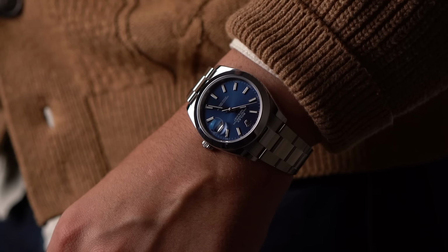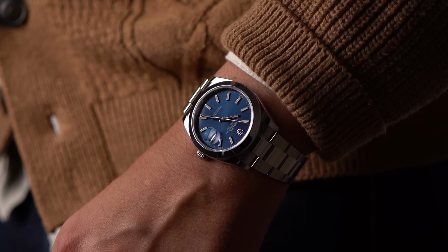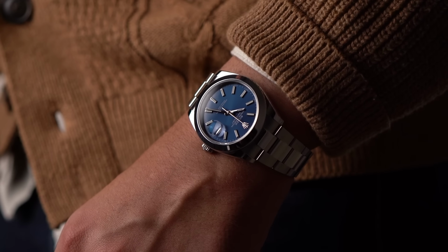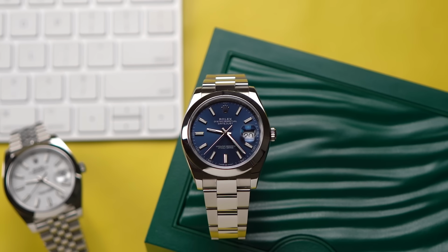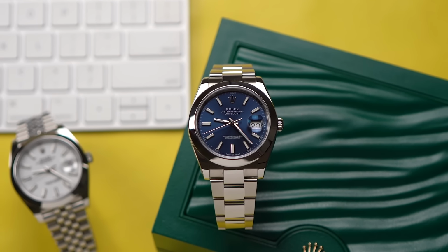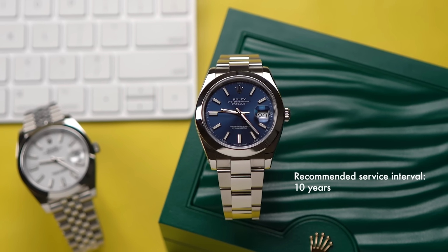-2 to +2 seconds per day. Is that better or worse than what Omega is doing with the METAS certification? METAS accuracy is 0 to +6 seconds per day. In my experience, Rolex movements tend to be more accurate, but that's only me looking at like 5 watches from each watchmaker, so it ain't science. And it's also worth mentioning that Rolex recommends servicing its newer watches only once every 10 years. That speaks to a real confidence of quality.